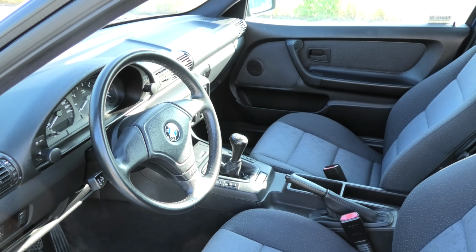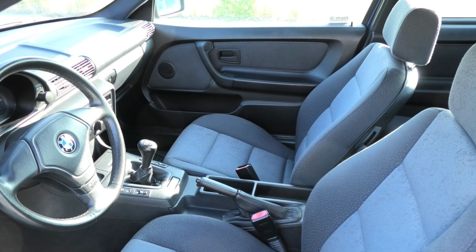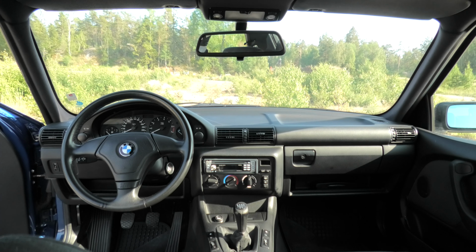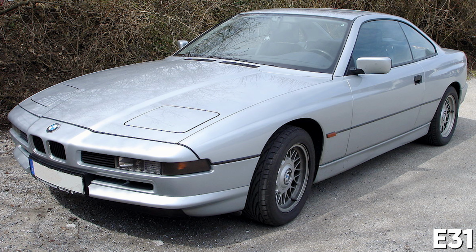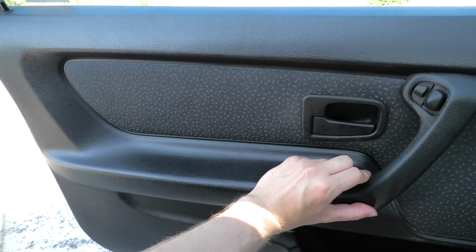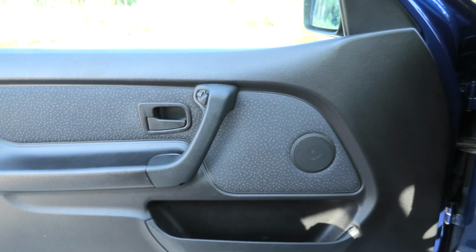Another interesting feature of the interior is that it shares many components with the premium BMW models at the time that cost significantly more than the E36 3 Series Compact. For instance, the steering wheel, gear lever knob, pedals, window and heated seat switches are identical to the 8 Series, really enhancing the quality feel of the car despite being an entry-level BMW. And even if the rest of the materials are cheaper and of worse quality, you can proudly say that your car shares components with a luxurious 8 Series BMW that costs more than 100,000 euros new in today's money.